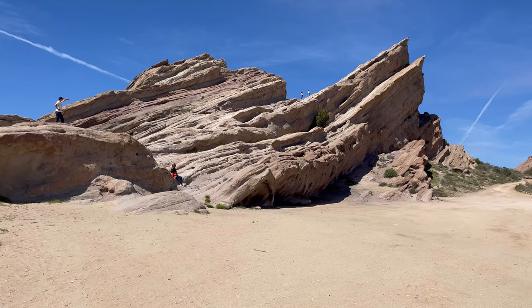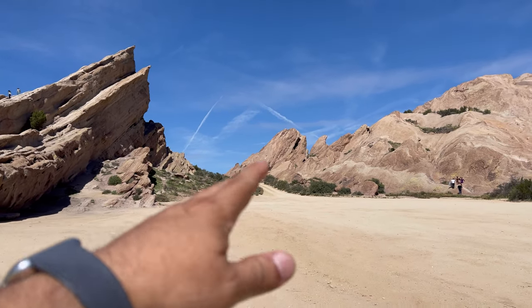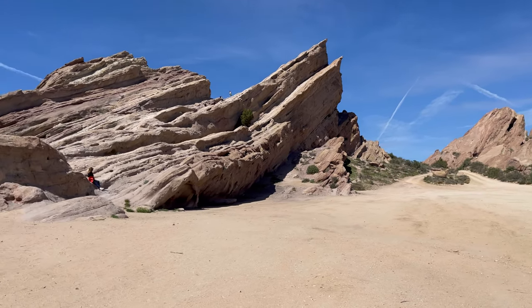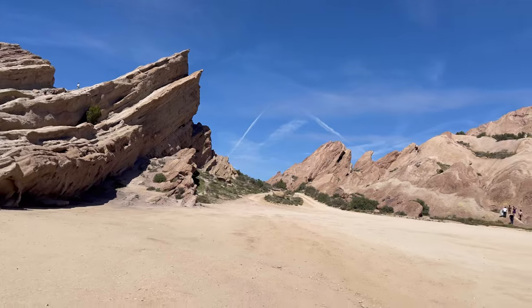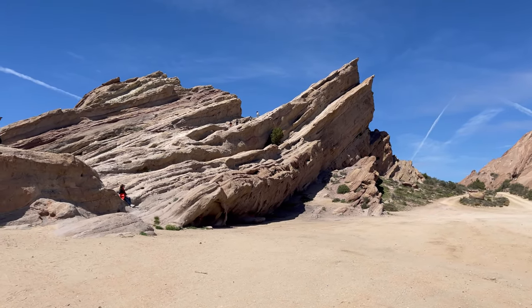They do call it the space rock, like I said. What formed it? How did it get formed? And like I said, all the rocks have that slanted look to them throughout the park. But this is the main Vasquez Rocks.